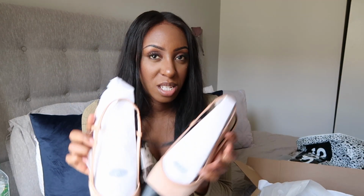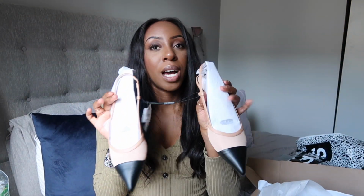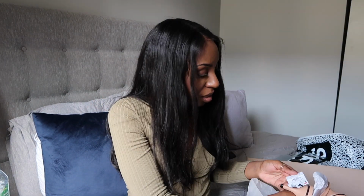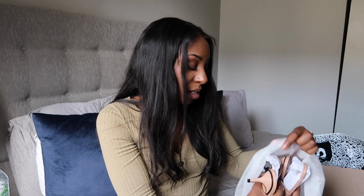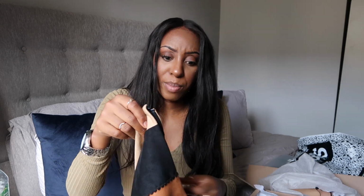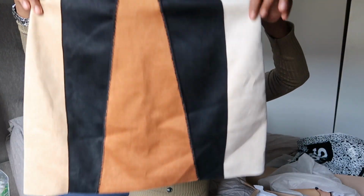These would just be really nice to wear with distressed denim, just to dress up a little bit. You can kind of do smart casual. And they were $25.99. I also picked up this really cute skirt, which is $25.99 here, but I think it was about $5.99 in the sale. I got it in a medium, so it's this little suede number.